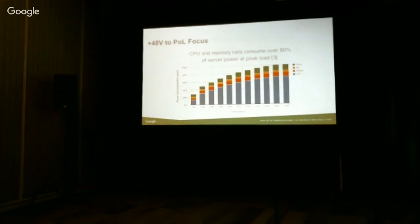There's a little bit of power consumed by the hard drive. And then the green section is for other rails, about 15% at peak power, and there are probably about 10 to 15 other rails consuming that power, so lower power each. So I think the reason to focus 48 point of load on the CPU and the memory is that these are the major power consumers, and therefore give you the biggest bang for your buck in terms of efficiency, dollar per watt cost and so on.